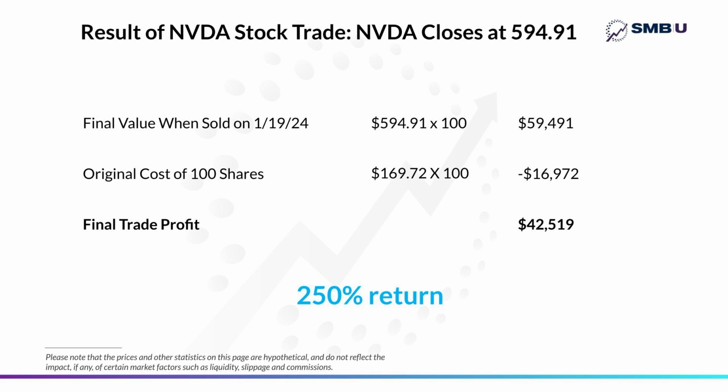Whereas had you bought the shares, your outcome would have been slightly more profit, $42,519, but your total cash outlay and risk was so much higher that the return on the trade, while still terrific, is 250% versus over 900% for the options trade. And that's only if you were able to afford to buy the shares in the first place, which many people are not.